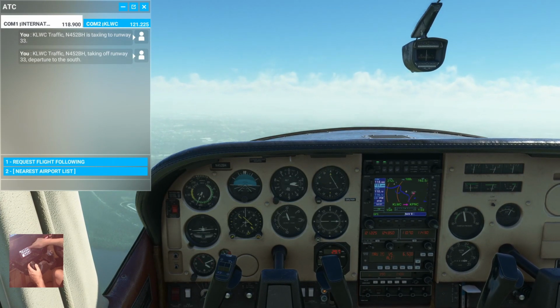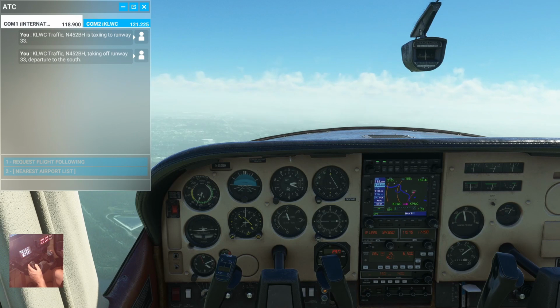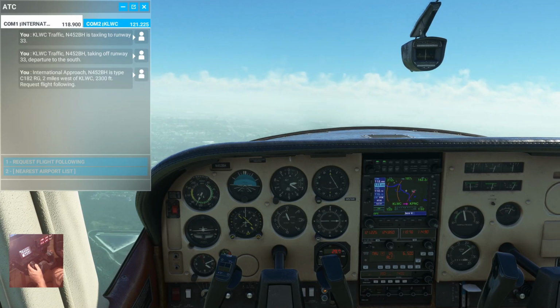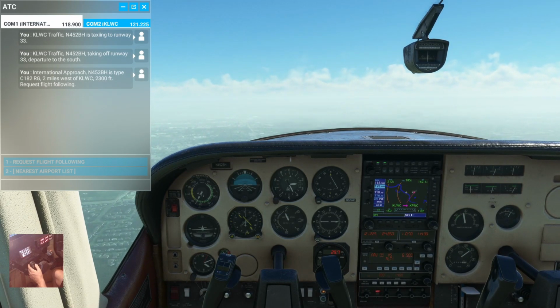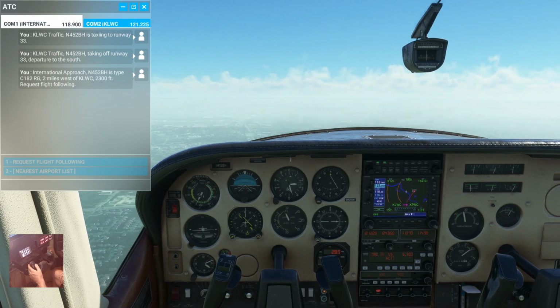And we will request flight following. International approach November 452 Bravo Hotel is type C182RG, 2 miles west of Kilo Lima Whiskey Charlie, 2,300 feet. Request flight following.